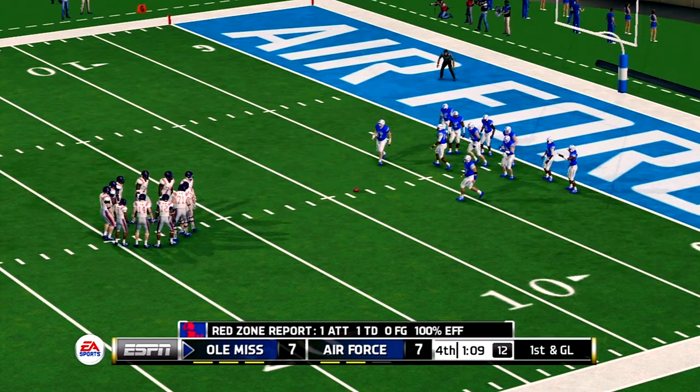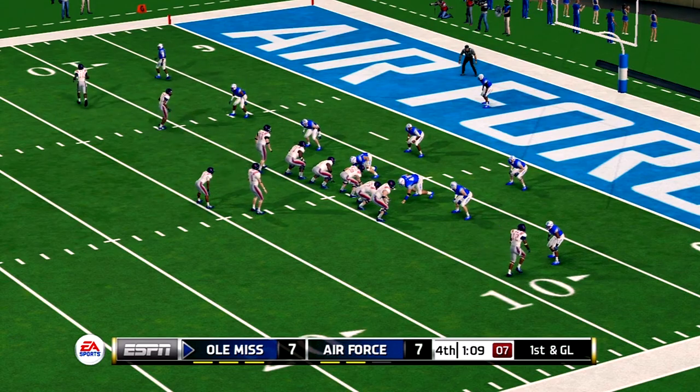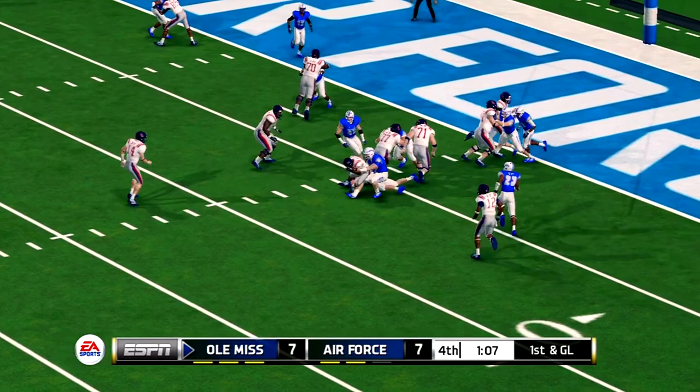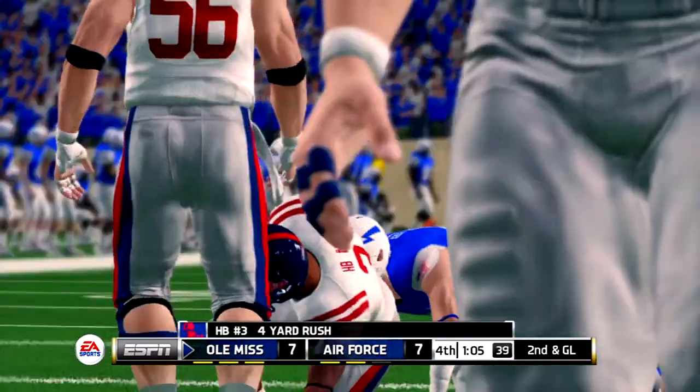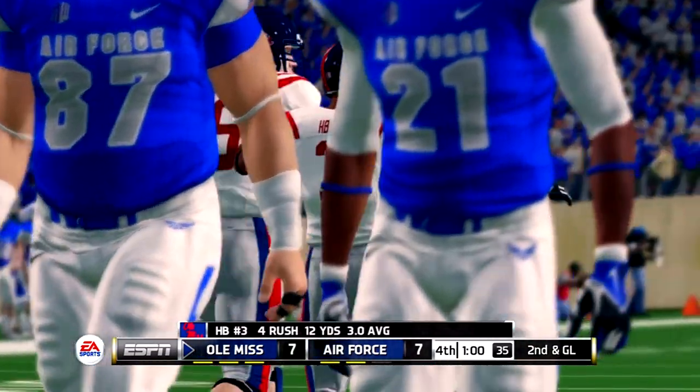First and goal as they look to take the lead. Just over a minute left. Tackle after a decent run up the gut. That brings him second and goal.